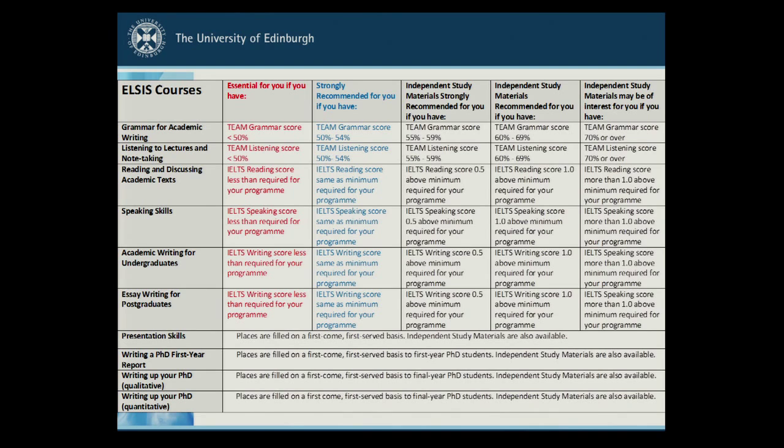When you get an email from us with your TEAM results, you'll see quite a complex table that looks like that. Basically, down the left-hand side, you've got the different courses, and then it will tell you whether we think that's essential for you, whether we think it's strongly recommended for you, or we just think maybe you can use the independent study materials if you like. So we will guide you as to which courses we think you should do on the basis of your TEAM result. If your IELTS score is 7 or above, of course you won't take TEAM, and you just apply for the courses through our web pages. And we will allocate you a place if we can, if we have any places.